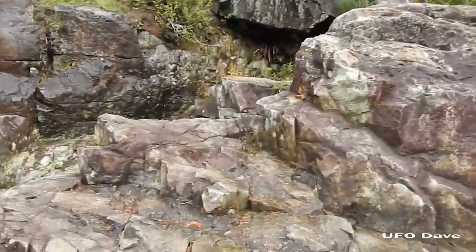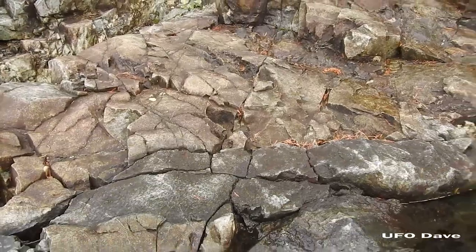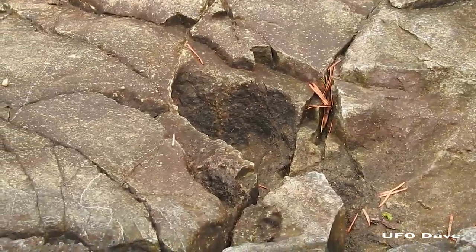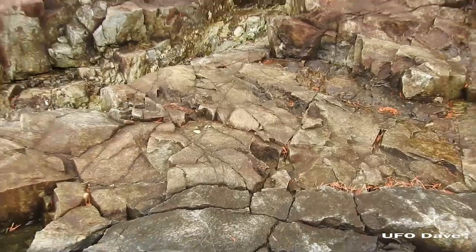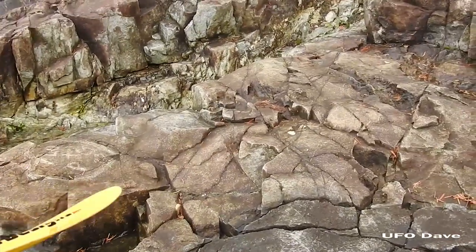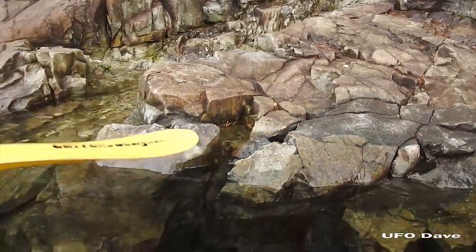All scratched up. And these, look at this. I mean, look at that. Big chunk taken out. And all these scratches along the top of this rock face. Just gouged out chunks of rock. But yeah, I'm trying to move myself along here. I've been beached.